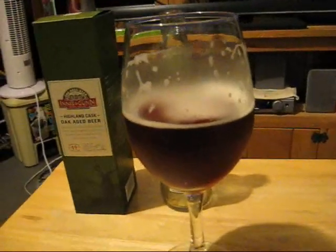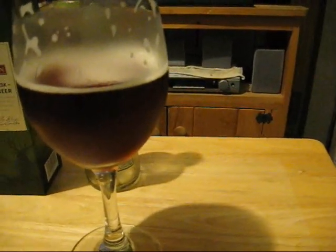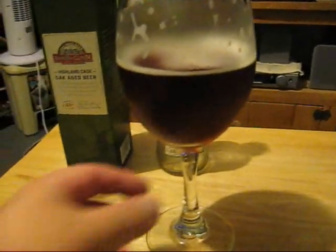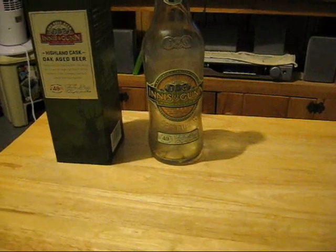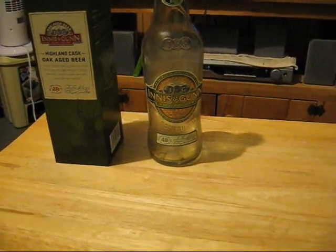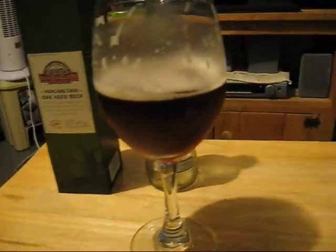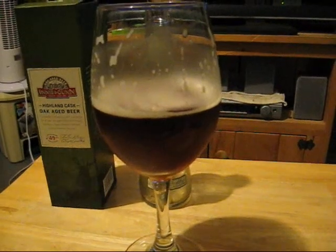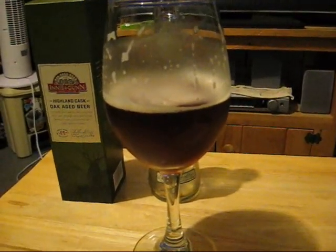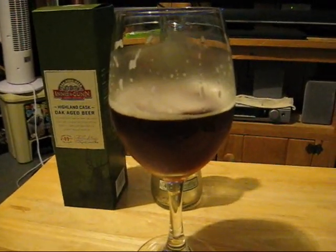And the finish is really toasty. It doesn't really have much of a hop bite to it or anything like that. I think the hops in this case are much more for flavoring than they are for any sort of bitterness. A little bit of the oak barrels in the background. It finishes like some sort of honey on toast or something along those lines.